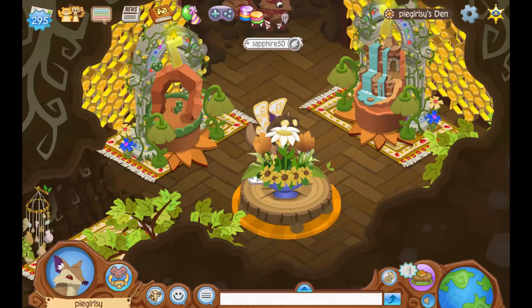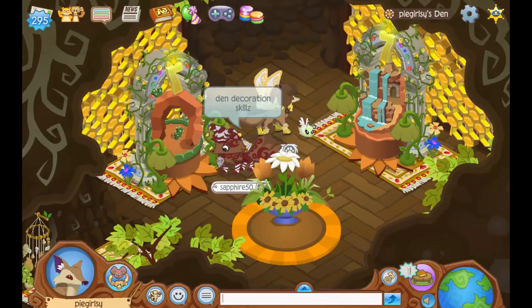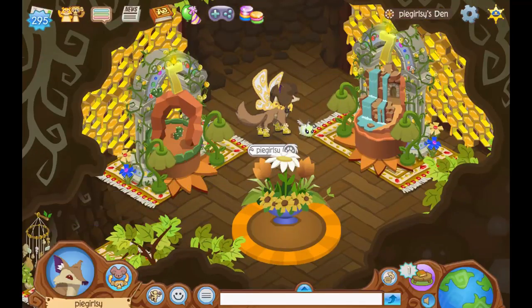It looks pretty creative. I made this little enchanted hollow den, which is like my main den right now. And I think it looks really good how it just kind of gets incorporated into the den. I'm gonna stop rambling about this, but I really do like the honeycomb art.